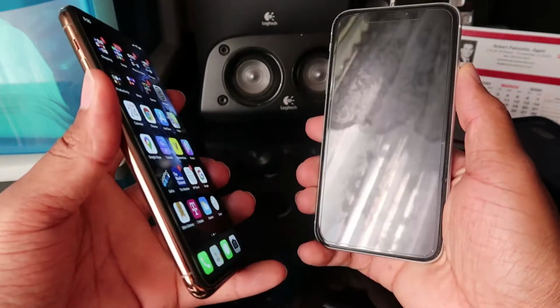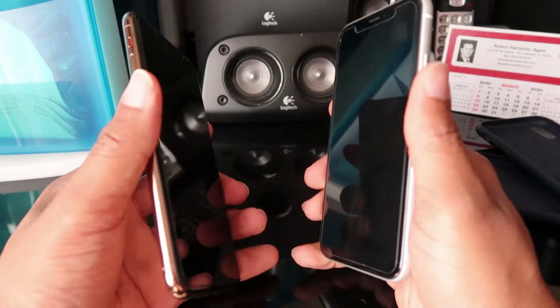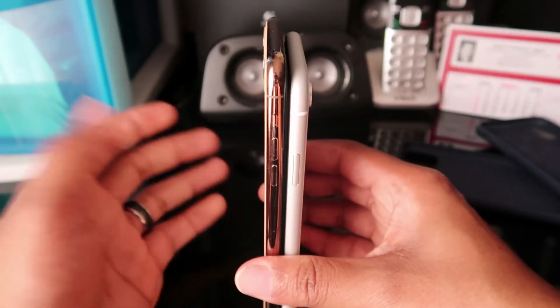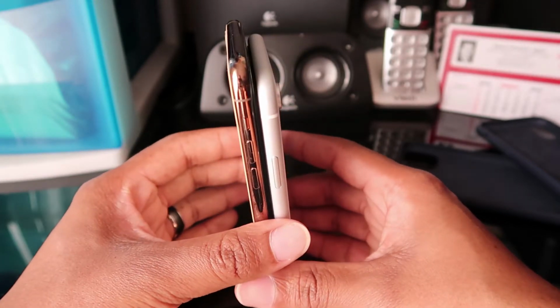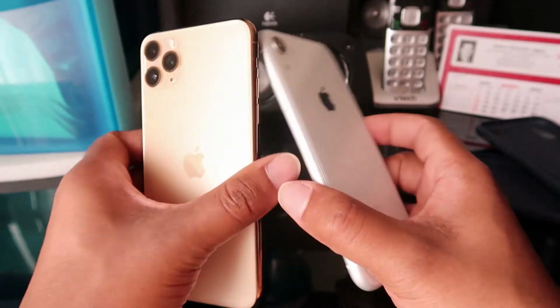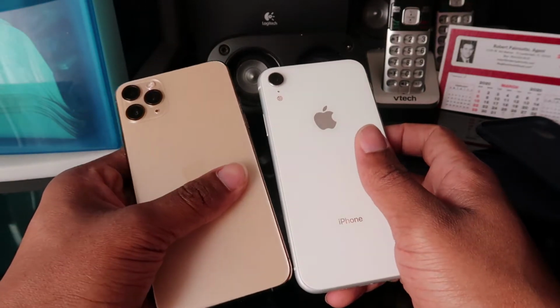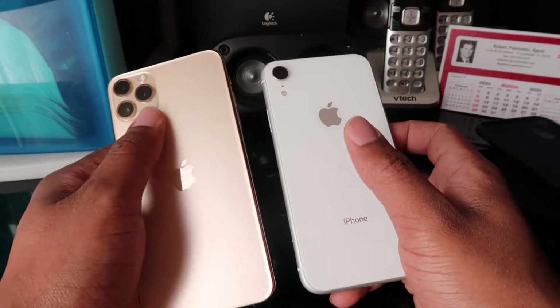All right, so today I'm gonna give you a couple of reasons why I upgraded my phone from the iPhone XR to the iPhone 11 Pro Max. All right, so one of the main reasons for me is the cameras.